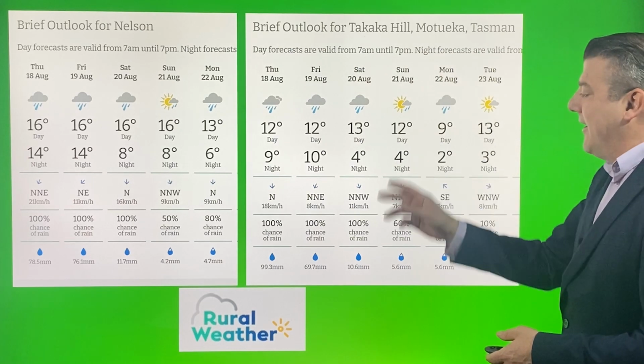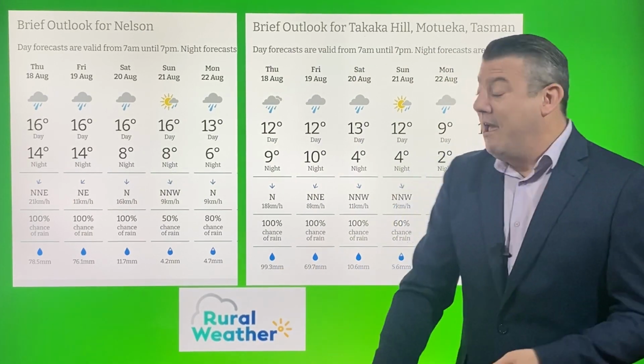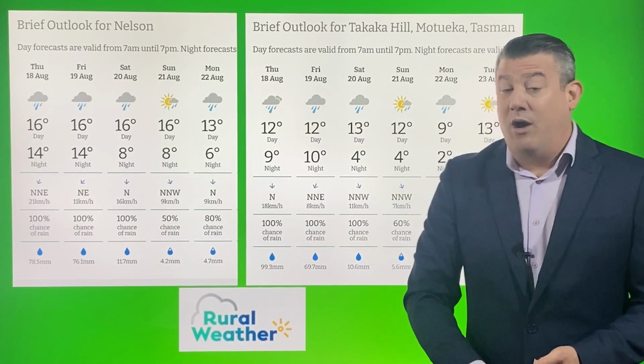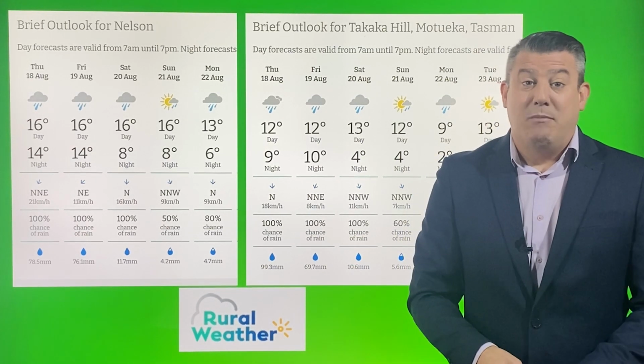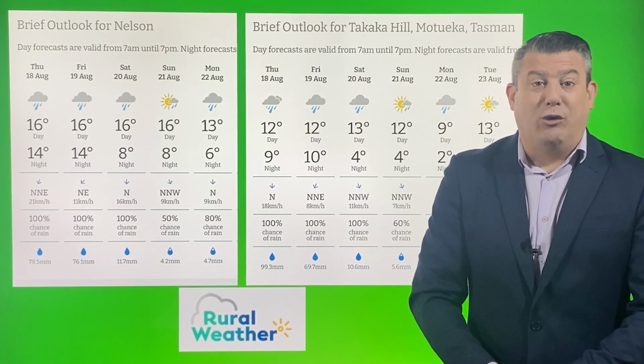Over here in Takaka, we've got a 99.3, 100 millimetres basically coming through today. And we go through tomorrow, it's around about 70 more millimetres. And then Saturday, we're down to about 10 or 11. So it's tapering off in the weekend, but we've still got a lot more rain to come through over the next 2 days.